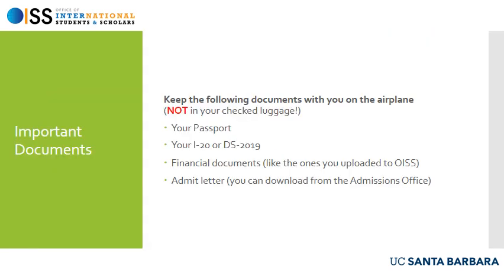For entry into the U.S., you want to be sure you keep your important documents with you when you travel. Do not put these documents into your checked luggage. Keep them with you on the airplane.